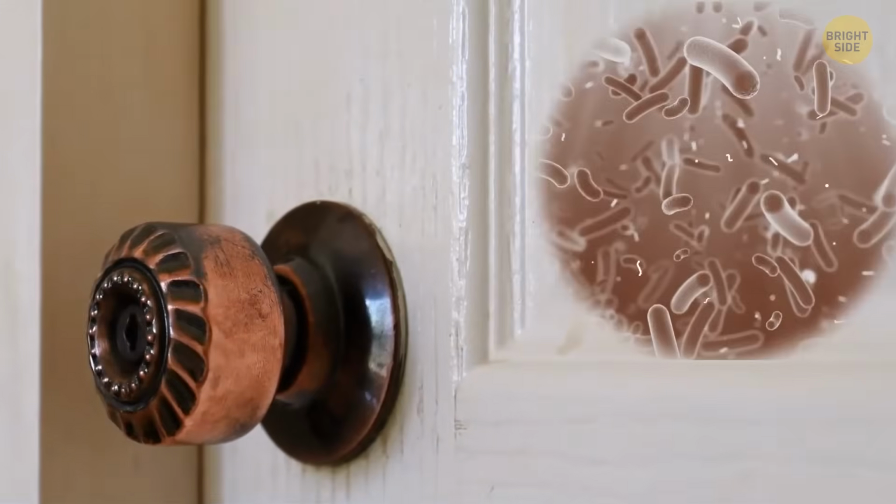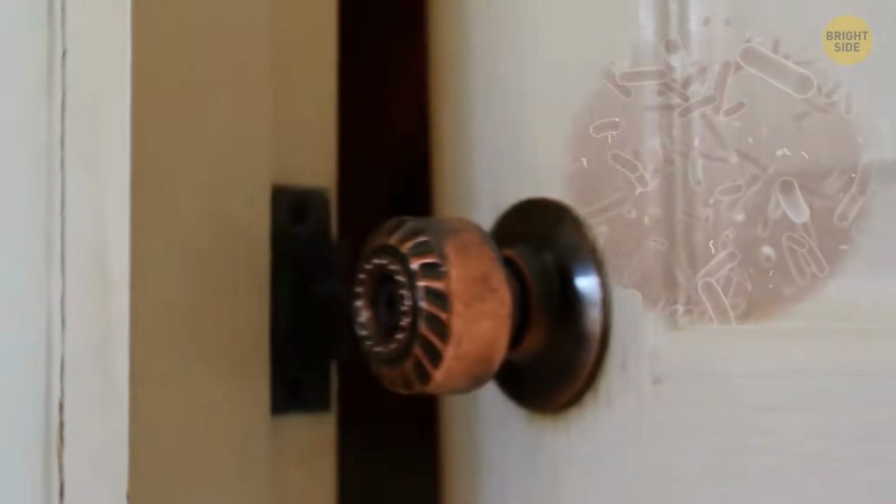Most door handles are made of brass. This type of metal is good for fighting microbes. Bacteria can't multiply that much on such surfaces.